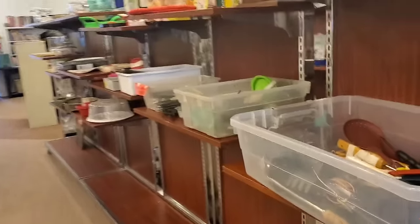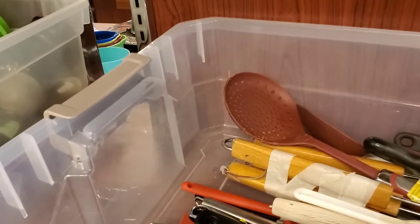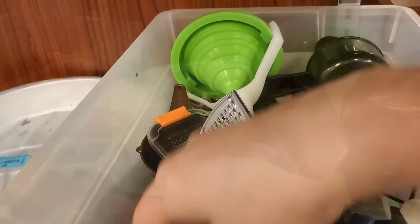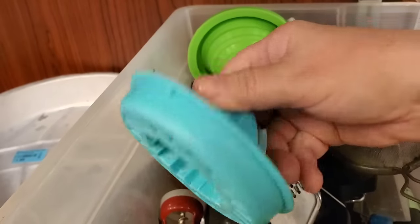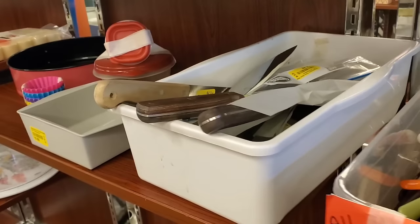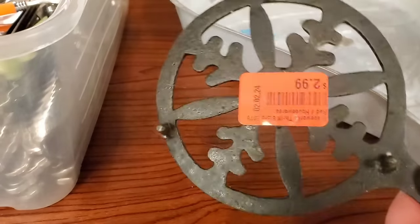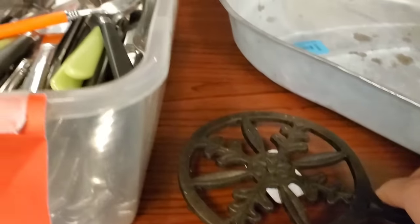Sorry you only got a glimpse of that, because I'm distracted by these big tubs of kitchen utensils, which I'm always on the lookout for a very old utensil that's wood and might have painted red or green that's flaking off of it, you know. I think that little juicer, I wondered if it were Tupperware, but it wasn't that I could see. Very cute little trivet there, cast iron. So cute.